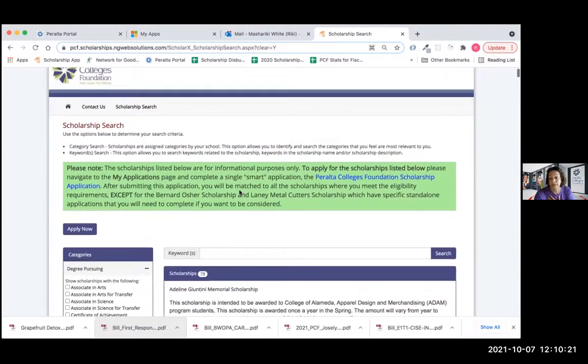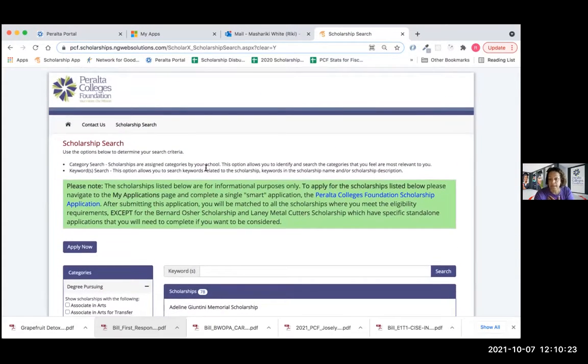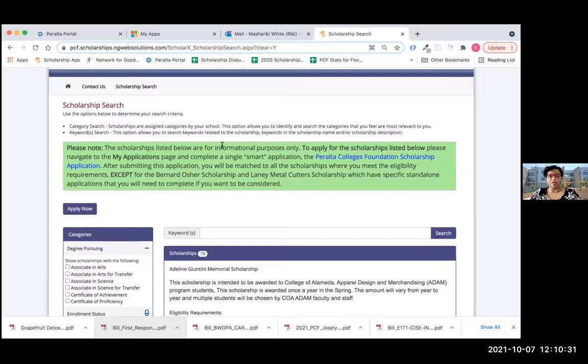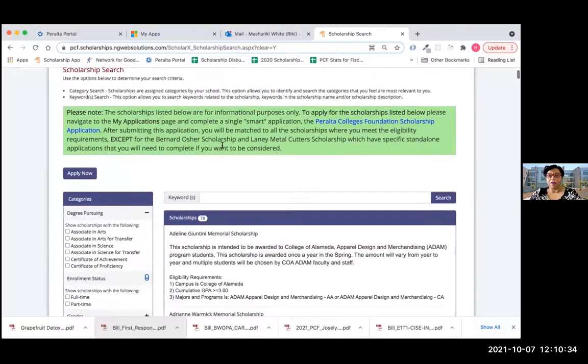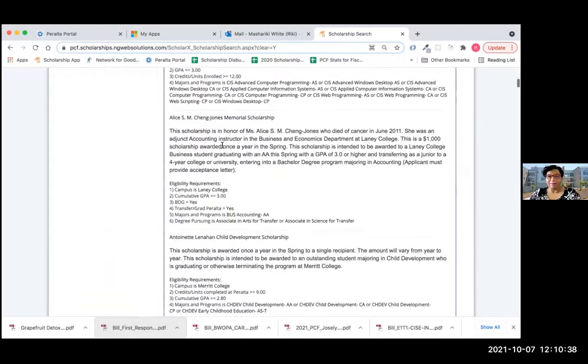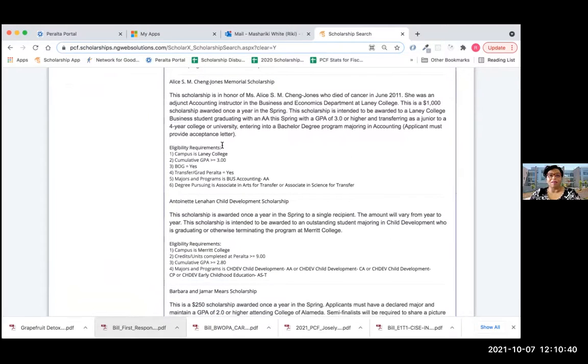So if we don't have any questions about this page, I'm going to go ahead and take us to home, where we would log in. I do have a question. Please. You said the SMART application will determine which scholarships the students are qualified for? Correct. So they don't have to scroll through any of this? Actually, they do not. Oh, okay.